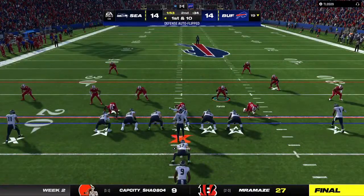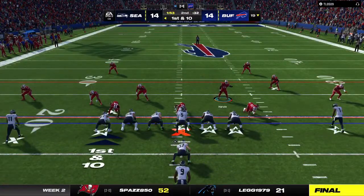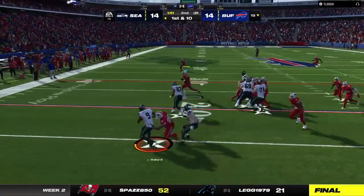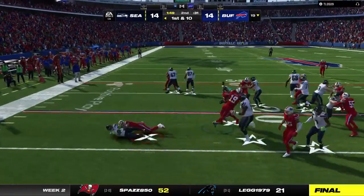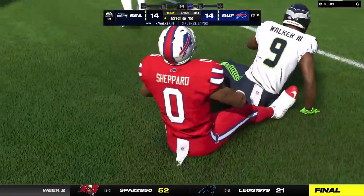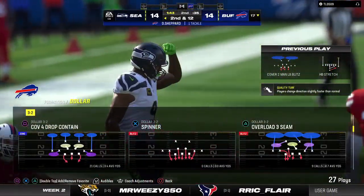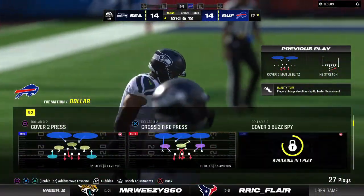Coming to the line here to begin their next drive, the Seahawks offense. They start from scratch here, so to speak. 14 all following the interception last time that led to a score. Well, they've got it 1st and 10. And he tries to keep the legs churning, but he's going to be stopped behind the line.